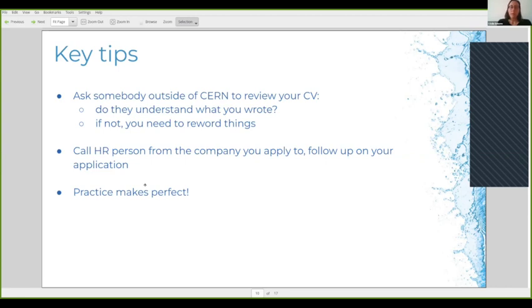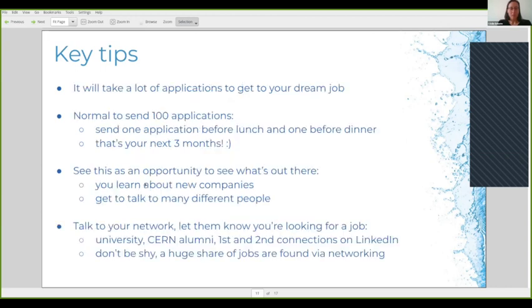And practice makes perfect. You'll have to go through a lot of iterations on the CV to find the right one that really makes sense. So don't get discouraged. It takes practice. And it will take a lot of applications to get your dream job. So that is also something that you should be prepared for.